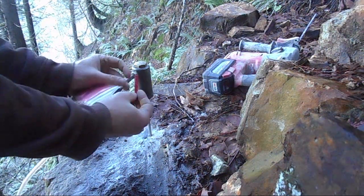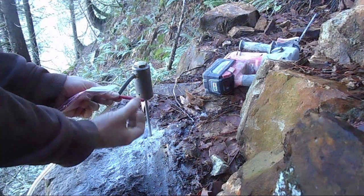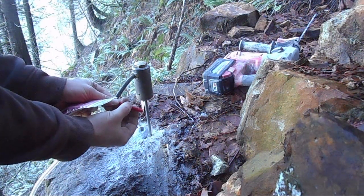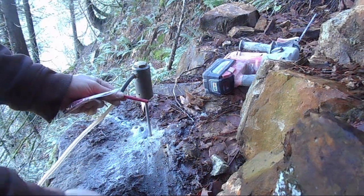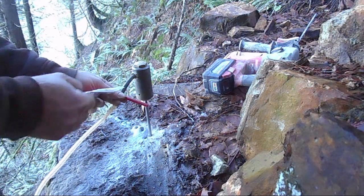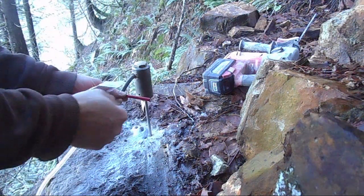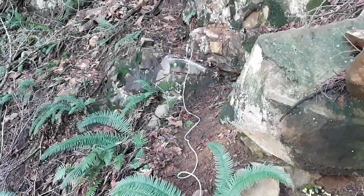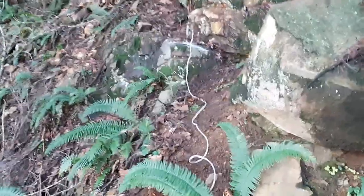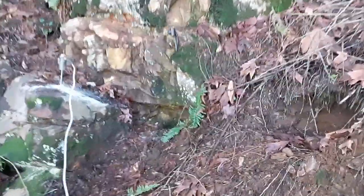These charges are directional. When they go off, they blast out sideways. Almost all of the force goes out sideways, which should, in theory, push this rock out, not blast the top up. So I'm going to be standing way, way back. Got a long air line here, so we don't want to shake any rocks loose from above. So I'm way back.